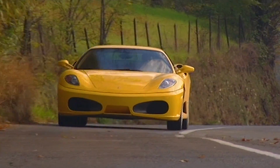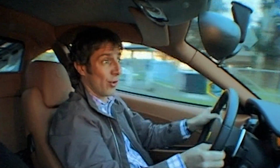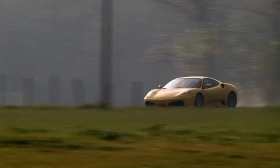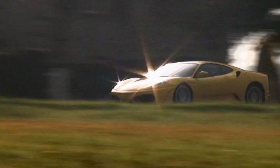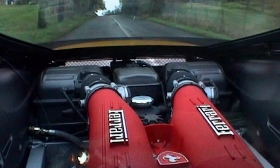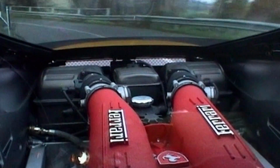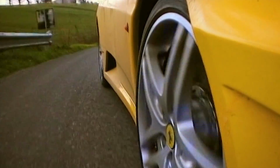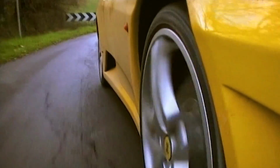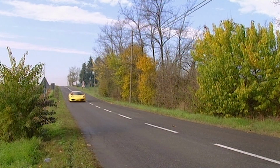Now, I've been lucky enough to drive all of the Ferrari range this year, and this is the one that excites me the most. It's just, wow, it's saucy. The best bit about this new 430 is the engine. It's so responsive. It's just instantaneous. When you touch the throttle, you've got as much power and more than you could ever need. I mean, look at this, 4,000 revs. Just never stops pulling. And it's clean and smooth all the way up to the red line.